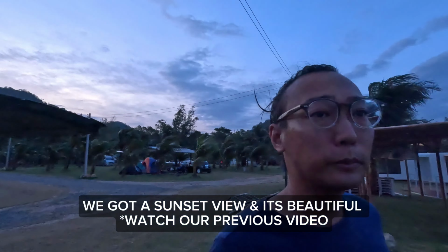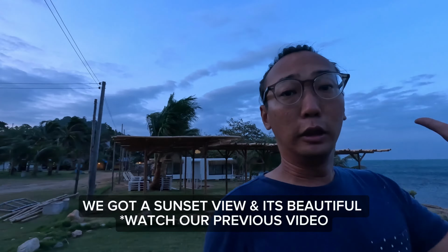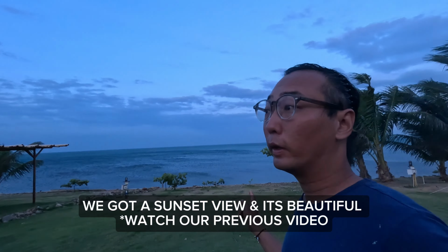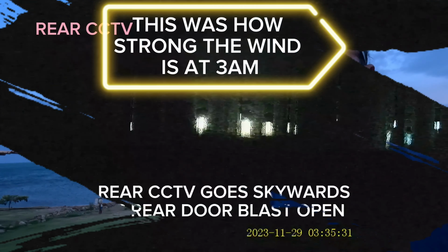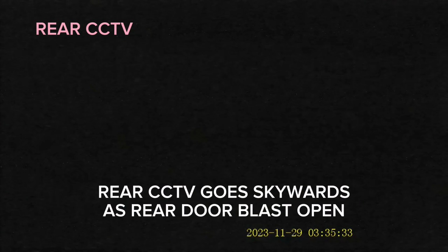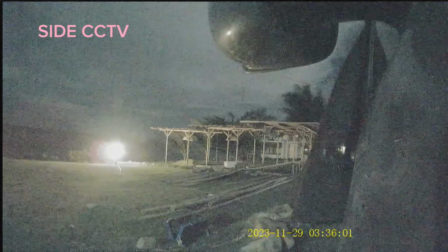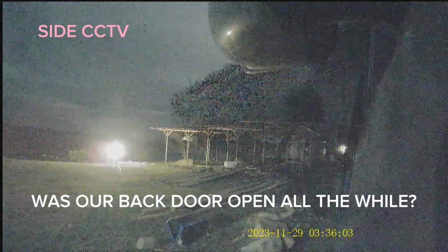The view at this campsite is amazing as well. This view behind me is the sunset view. So you get very nice colors in the evening. Alright, let's go to the toilet. How come our back door is open? Was our back door open all the while?